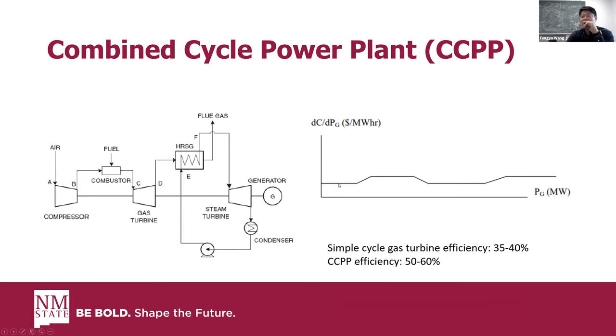So why does it have such a non-convex cost curve? The reason is that if we want the combined cycle to produce power, the first thing we need to do is turn on the gas turbine. The gas turbine has a cost curve like this. It is a non-decreasing cost curve, something like this.